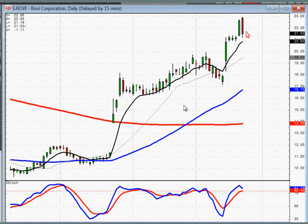Rovi, stay long. Just don't let it close below the T-line. Expect to be in a 45 degree.